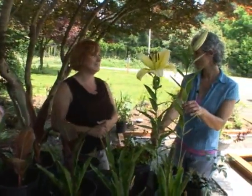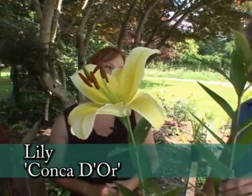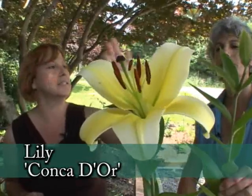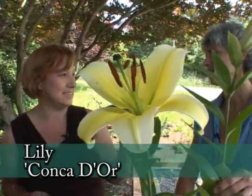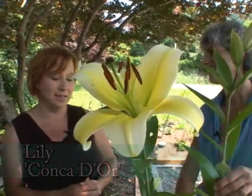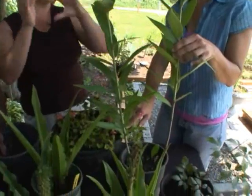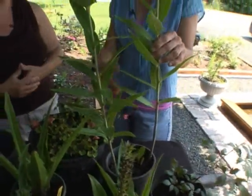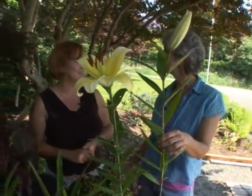And here's that lily you were talking about. This is Conca d'Or, and it's a beautiful yellow lily, like a yellow Casablanca. And I like the fragrance, a little more cinnamon scent than a clove scent. Beautiful. And it just gets really tall with lots of blooms over the year. Even the taller lilies do great in pots. People always say, I can't put taller things in pots, but I found they'll stay a little bit shorter, and they still do fine. And what an addition to a border or a container for your deck.